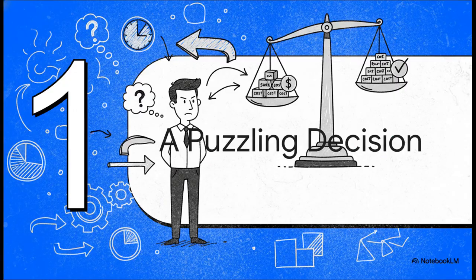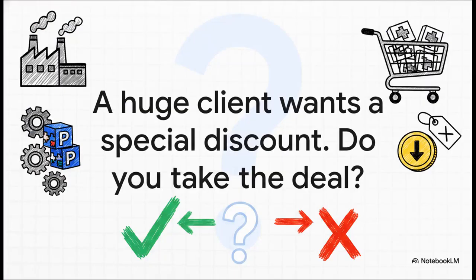So, to kick things off, let's put ourselves right in the middle of a super common but really tricky business problem. Okay, picture this. You run a company called Pixel Puzzles. Business is pretty good, but you've got some extra capacity in your factory. It's just sitting idle. Then, out of the blue, a massive retailer calls. They want to place a huge one-time order. The catch, they want a steep discount, a price way lower than you normally charge. This could be a massive win, but you've got to be sure.